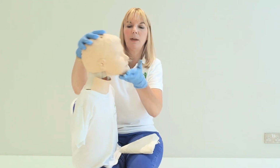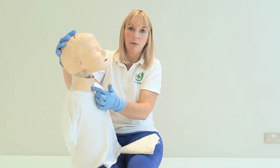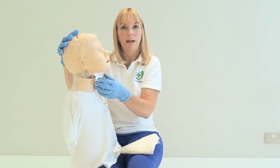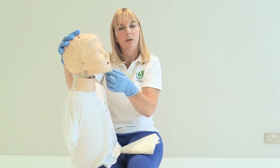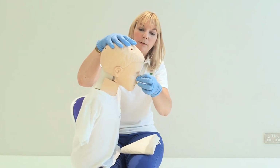Don't be tempted to put their head back, because all that would happen there is that the blood will go down the back of their throat and it will make them feel sick. You also can't see whether or not you have stopped the bleeding if they're back, whereas when they're forward you can see quite clearly. So you hold it for 10 minutes.